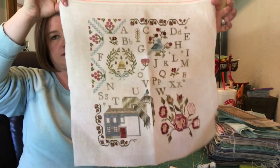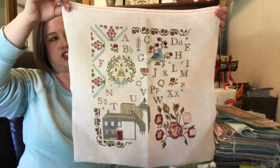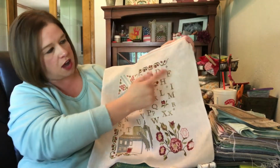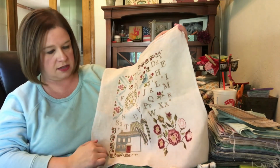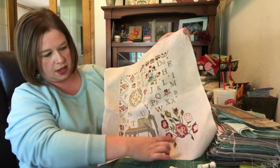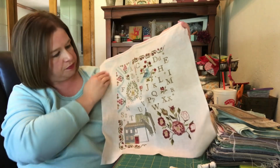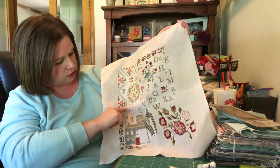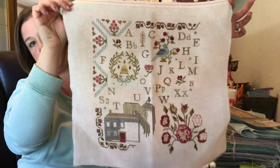So here it is. I pretty much just have left, I need to do this border here at the top. It goes down the side, so I need to work on that. And down here at the bottom, this border goes over just a little bit more. And then there's an urn underneath the flower that I need to put in. There's a flower that goes right here. And then I need to do the little Smyrnas in these little blue boxes. And then I will be done.